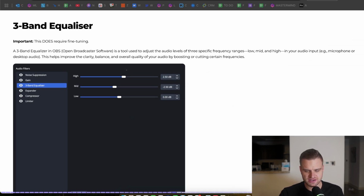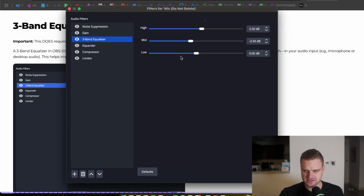The next one is the 3-band equalizer. Basically, there are different frequencies in everybody's voice. There's low, there's mid, and there's high. So you can adjust these a little bit and add some more pitch to your voice, add some more bass to your voice, all of that kind of stuff. If I'm just talking normally here, you can see how the audio changes, and you can do it high, low, whatever you want. I usually set the high at about 2.5. I found that's pretty good for my particular voice.